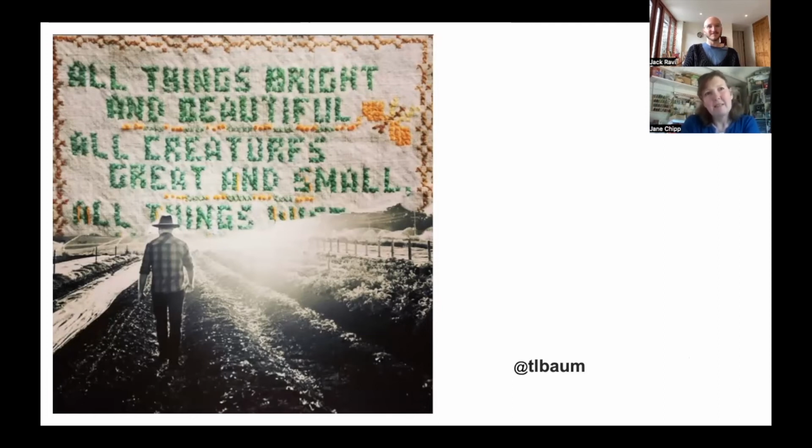The way that the sunlight is so sort of blinding in the middle there, and then you've got "all things bright and beautiful," the words working with the image so well. And I'm always really drawn to photographs where the subject is walking away from the camera, because you don't see it very often, do you? Almost all photos are face on. So yeah, I really like this.